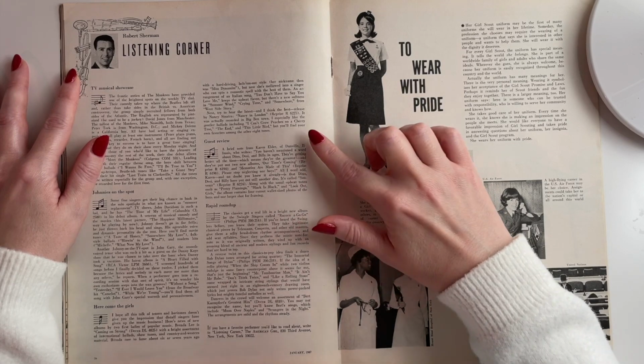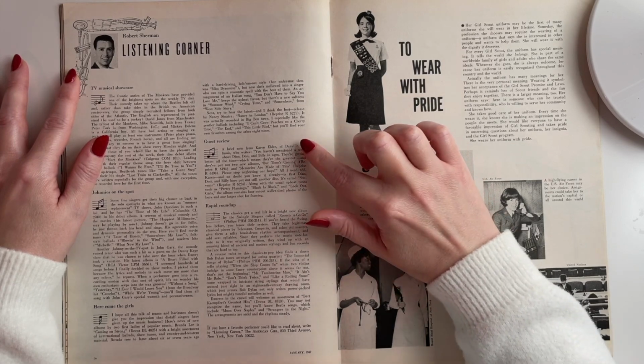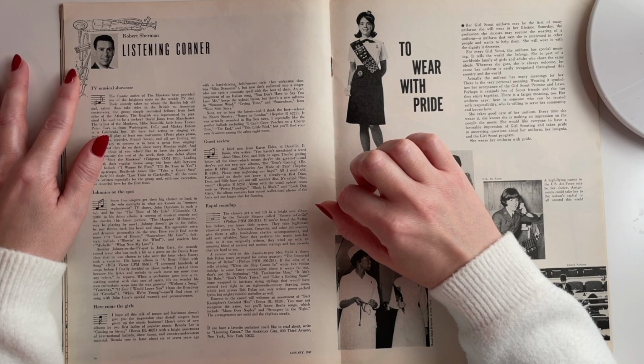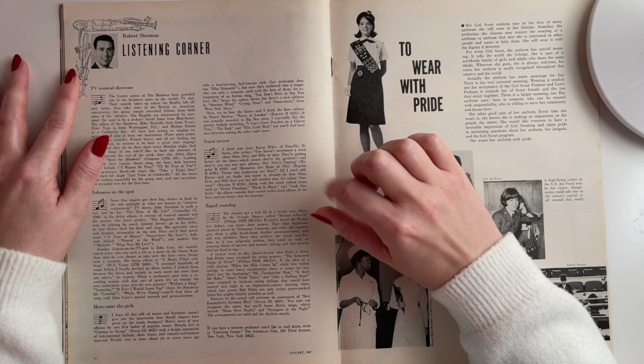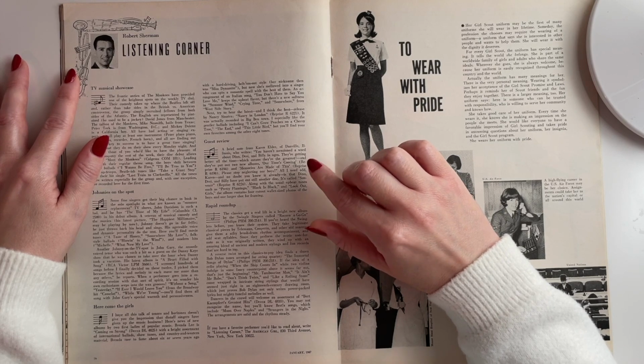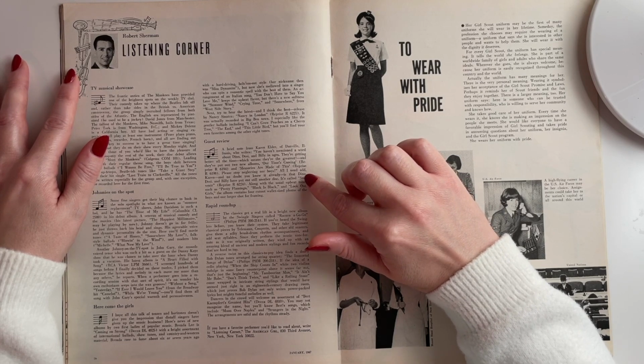Then they feature a guest review. Karen Elder of Danville, Illinois, wrote in to say, "You haven't mentioned a word about Dino, Desi, and Billy in ages. They're getting better all the time, which means they're the greatest." And she mentions their album and says, "Please stop neglecting our boys."